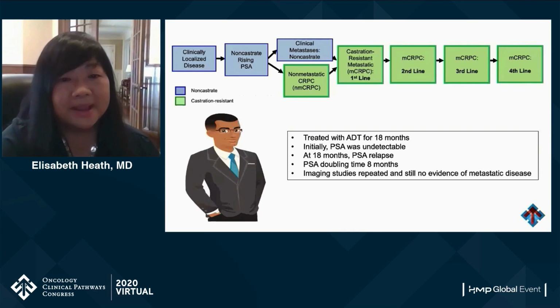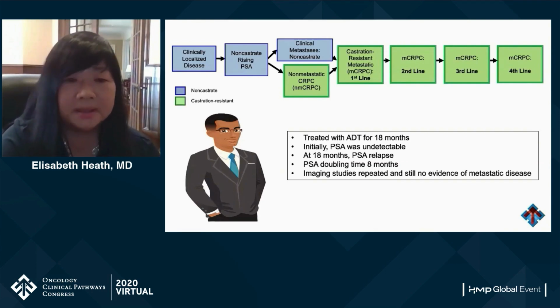So coming back again to Mr. Jones, he was treated with androgen deprivation for 18 months. He did well, had some hot flashes, but was able to tolerate it. And he achieved a PSA that was undetectable. And then at 18 months, the PSA starts to go up again. Now the doubling time is even faster at 8 months. Again, standard imaging studies were obtained and no evidence of metastatic disease.